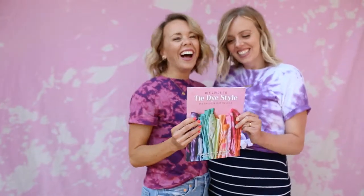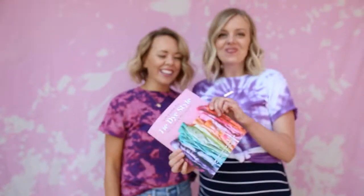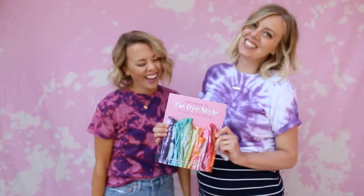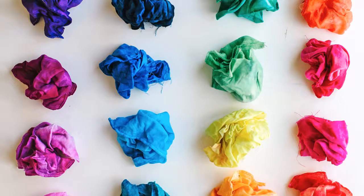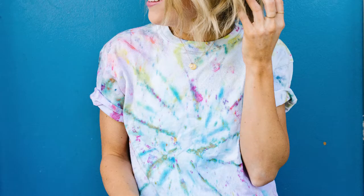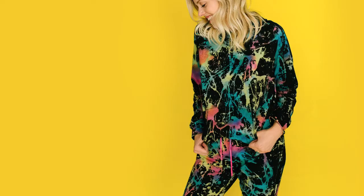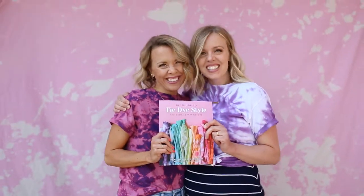We hope you'll use this book to brighten your closet, turn something bland into something bold, and give yourself permission to create with color and chaos, embracing the result whether it's just what you envisioned or nothing like you expected. You are the tie-dyed sheep now, and that means you get to be you. Colorful, unruly, wild, and beautiful.